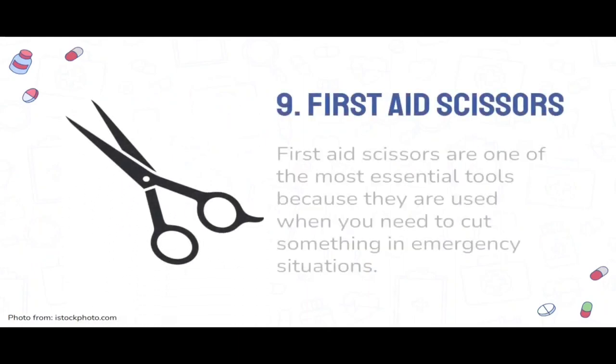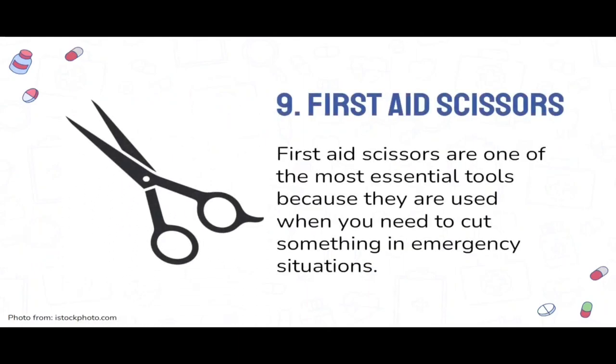First aid scissors. First aid scissors are one of the most essential tools because they are used when you need to cut something in emergency situations.